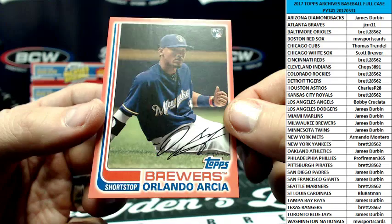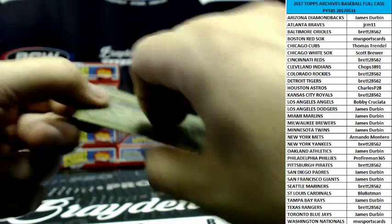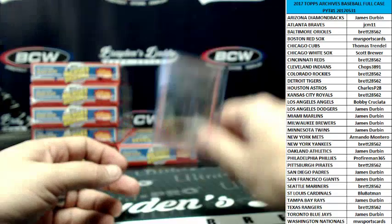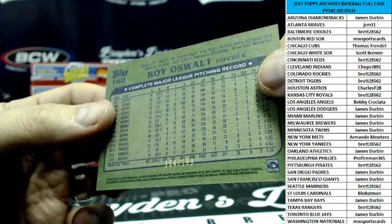Orlando Arcia for the Brewers. Pink, 1 of 199. Piece of the wrapper on there. I'm going to do it all at one time. And pink, Roy Oswalt for the Astros. 154 of 199.